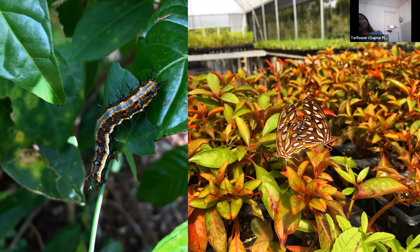Anybody? No. So our theory is he's a gulf fritillary that, you know, just decided to be a little different. It's pretty cool. I thought it was variegated also, but they have very long spikes.